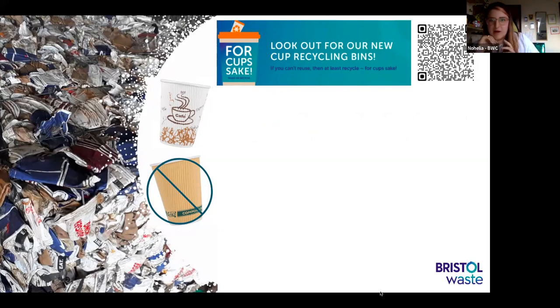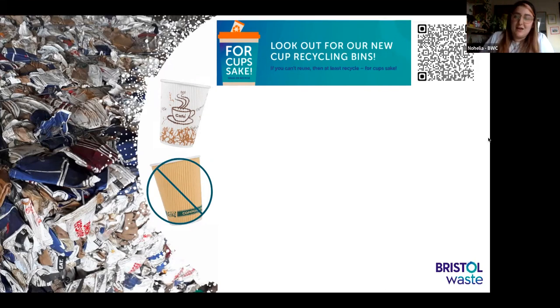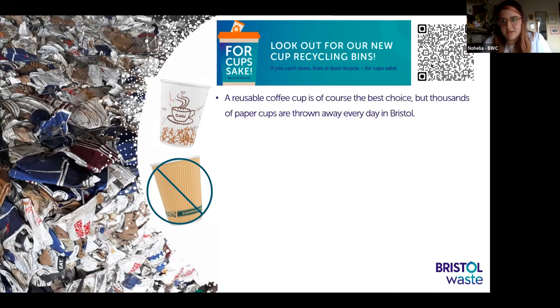One thing that I wanted to talk about is something that we started as an initiative in the city centre on commuter routes: the cup bins. Libby talked about finding plastic cups and things like that around. This was something that we introduced in order to try and combat that. The little QR code in the corner is just a link to the webpage if you're interested to learn more.